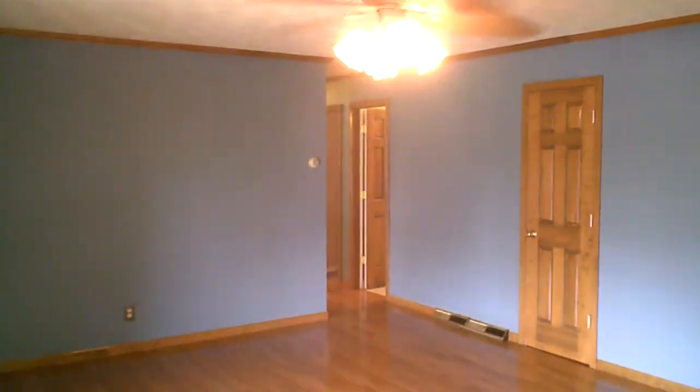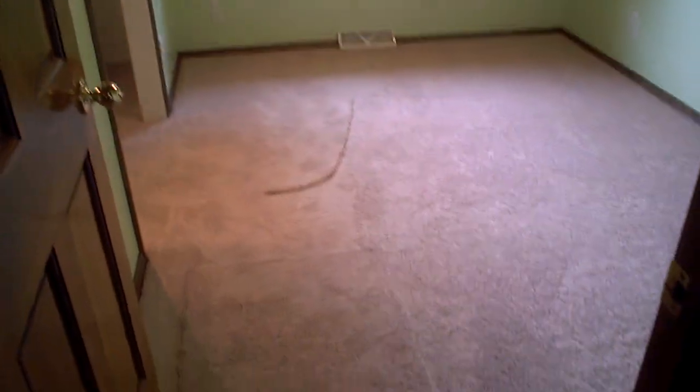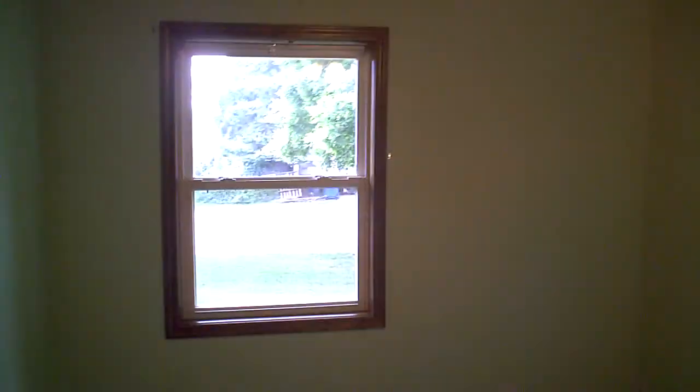As you see, all nice hardwood floors here in this large living room. Going back to the bedrooms. Ceiling fans in all the bedrooms here.